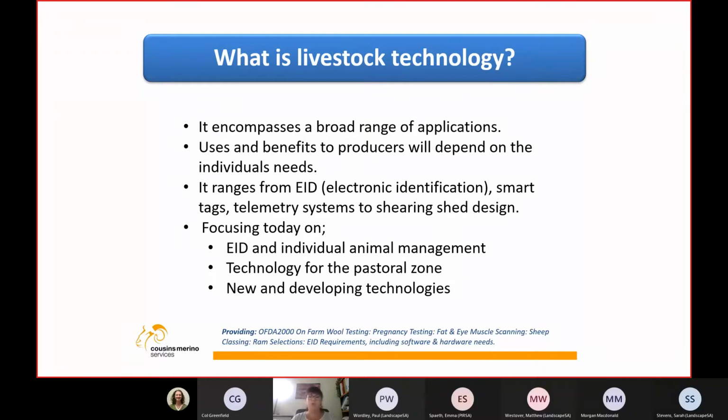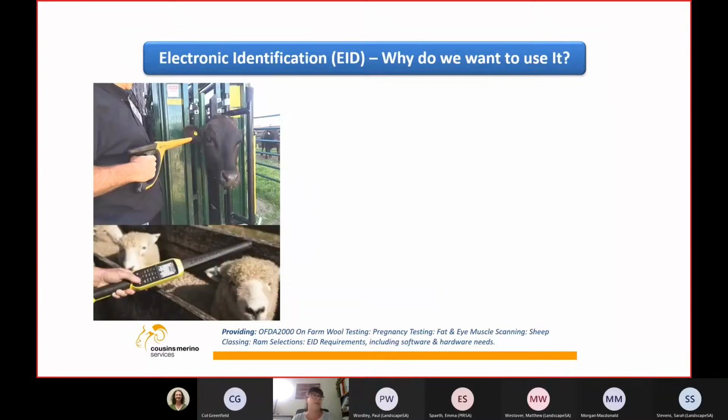So I really want to today just run through a little bit on electronic identification and why we want to use it, mainly because it's a bit of a buzzword in the industry at the minute. We're seeing PIRSA with their red meat and wool program promote a lot within this space, and so I think it's important that we cover off on what the benefits are. Some of the applications are not applicable for the pastoral industry, but a lot of them you can adapt, and it's certainly being picked up by quite a few pastoralists that I know of.